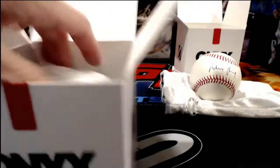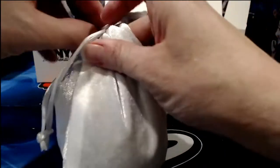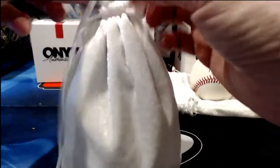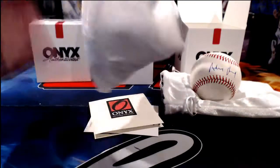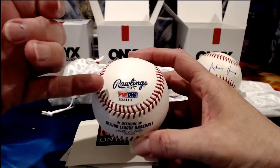This is actually, I believe, the last case of this that I have on hand. I may order a little bit more of it. If they still have some, I'll have to check and see if any of my distributors, any of my folks still have any. We'll find out. If they do, we might get a little more.